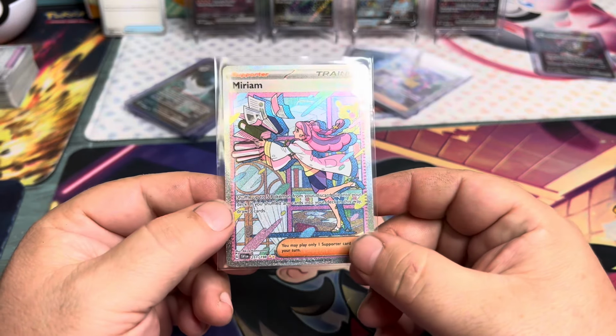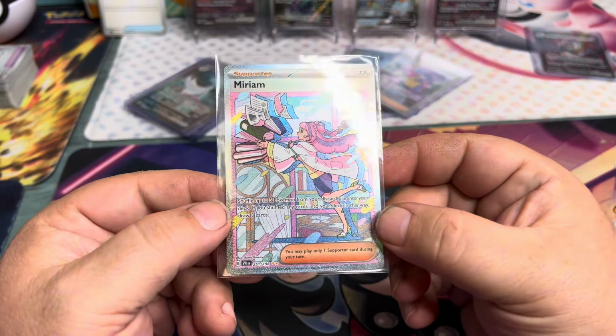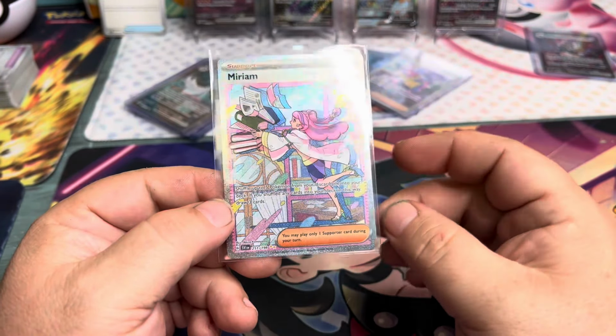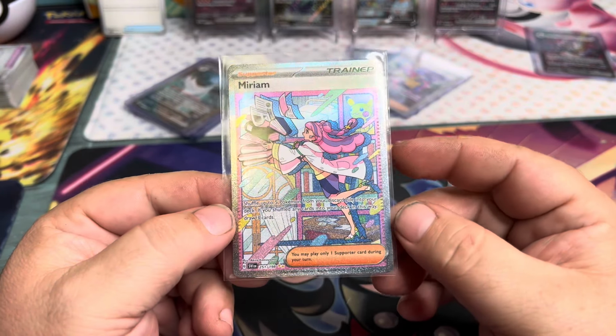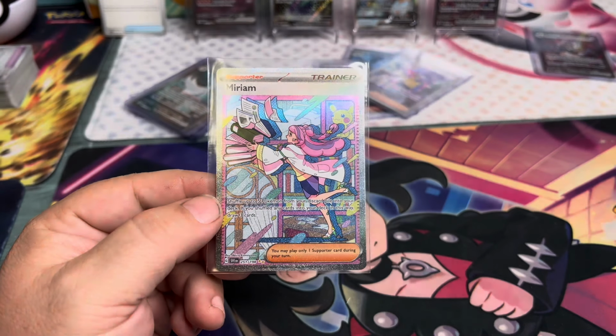The Japanese version is of course worth a lot more, especially when it comes to these female trainers. I guess people just go crazy for that for some reason. But yeah, what a beautiful artwork. Tripping over, dropping all of her books. I just love the colors. It is a very feminine card with these pastel colors, but still the artwork is really on point. They picked a really good card to showcase the release of the set with.